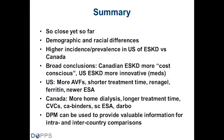So I went a little bit over time. I hope that's okay, but just to summarize some of my thoughts on the comparisons of the two, we're such geographically close neighbors, yet we're so different in many of the ways we practice with our populations with respect to dialysis. We have huge demographic and racial differences. We have higher incidence and prevalence in the U.S. of dialysis compared to Canada.